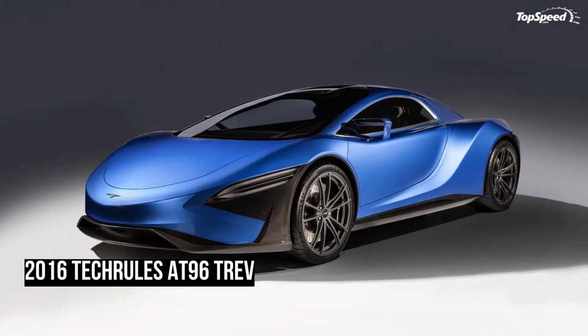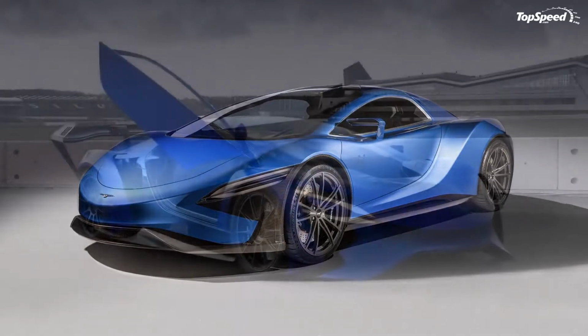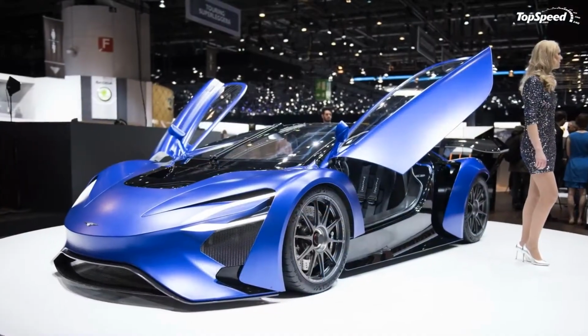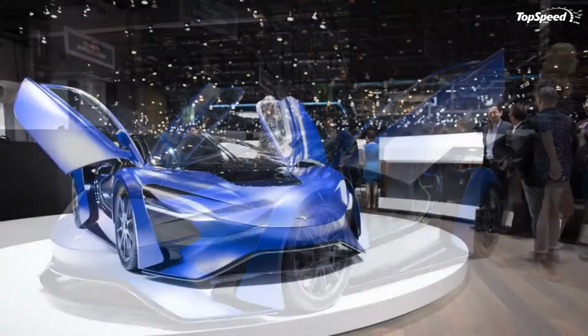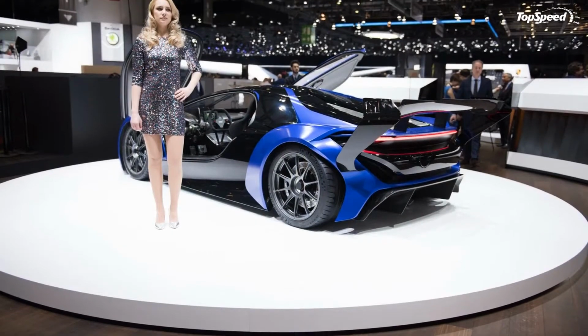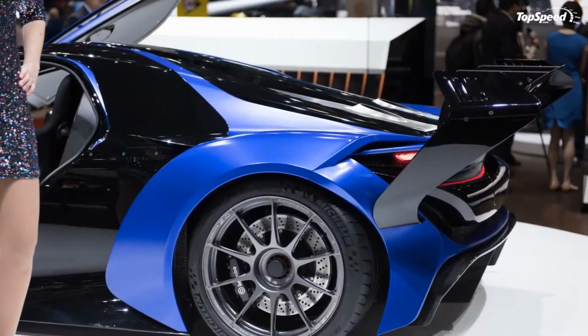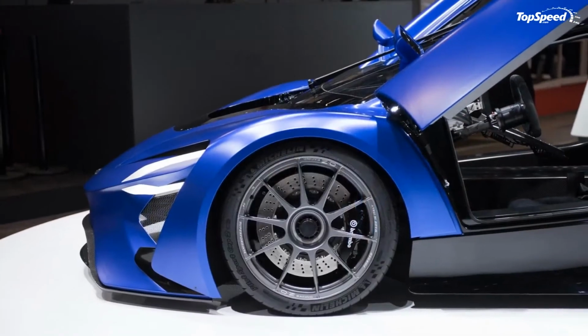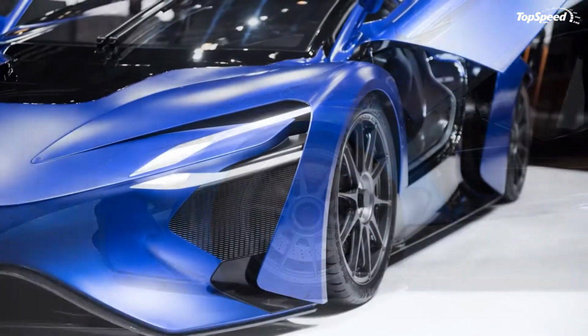The 2016 Techrules AT96 TREV. The Geneva Auto Show always serves as a home for some interesting concept cars, and this year one of the most interesting concepts comes from a company called Techrules. Techrules is a China-based research and development company that is apparently looking to rewrite the electric car rulebook with its AT96 and GT96 TREV electric supercars.